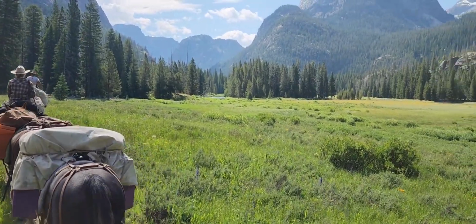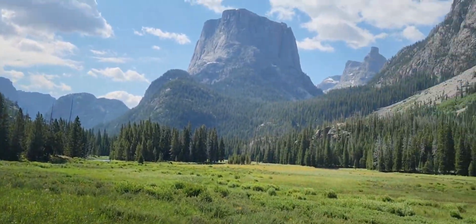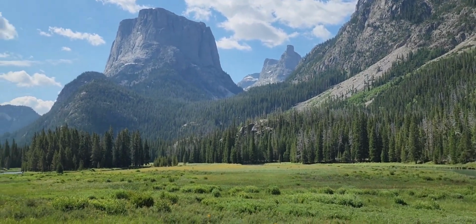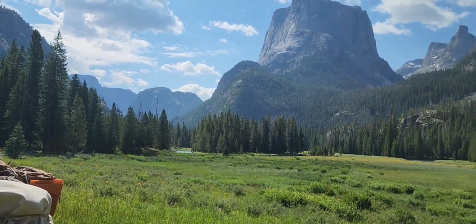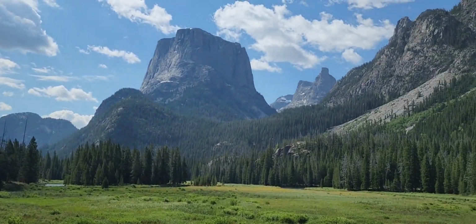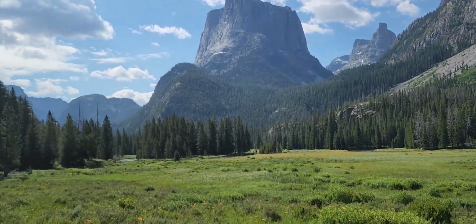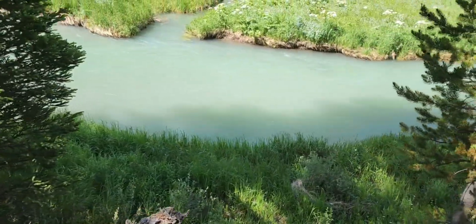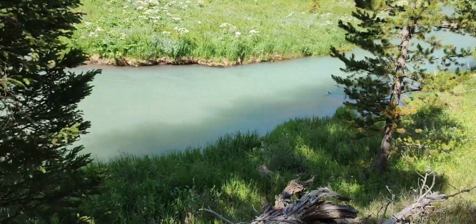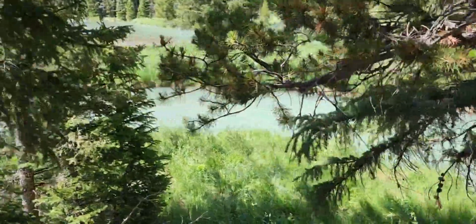As we get up further up the valley here, everything changes so fast. Don't look like we go up through there at all. Looks like we go more up the canyon a ways. But isn't that majestic? Green, green water. No wonder they call it Green River.